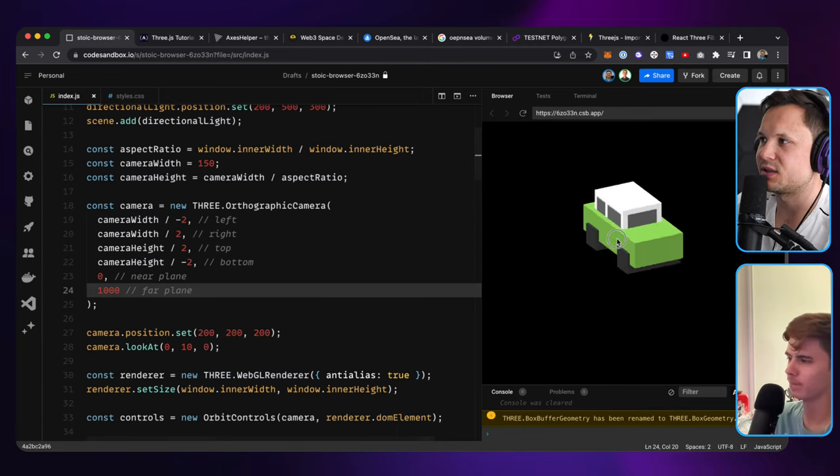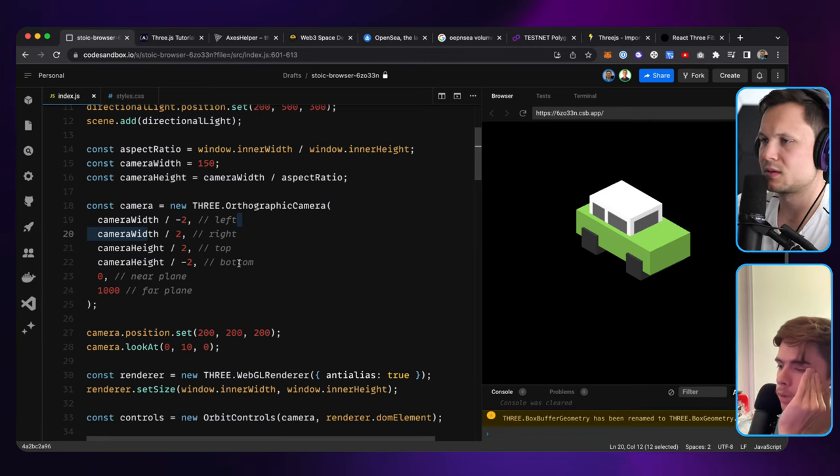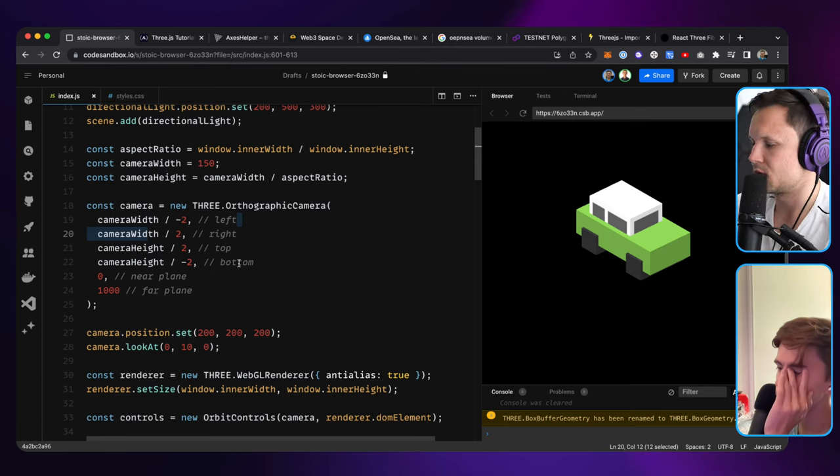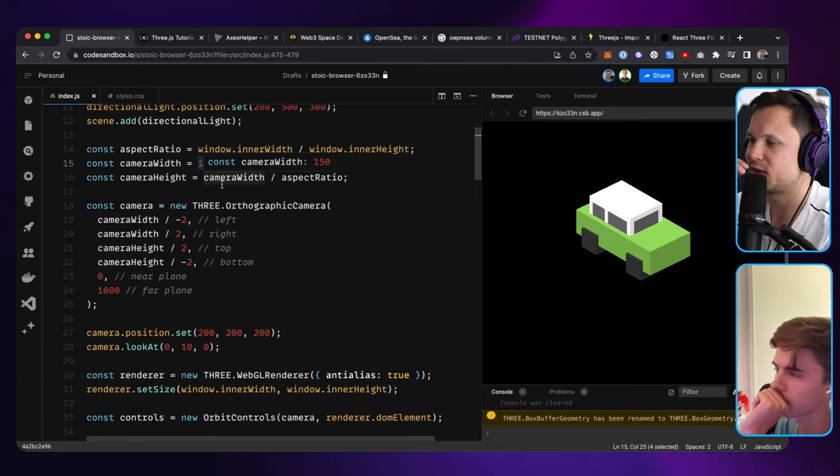This is the only part I still don't understand: this orthographic camera divided by -2. I don't know what that really means. Okay, so camera width is 150. Camera width, I understand that. So I know camera width is 150. Camera height is camera width divided by aspect ratio.